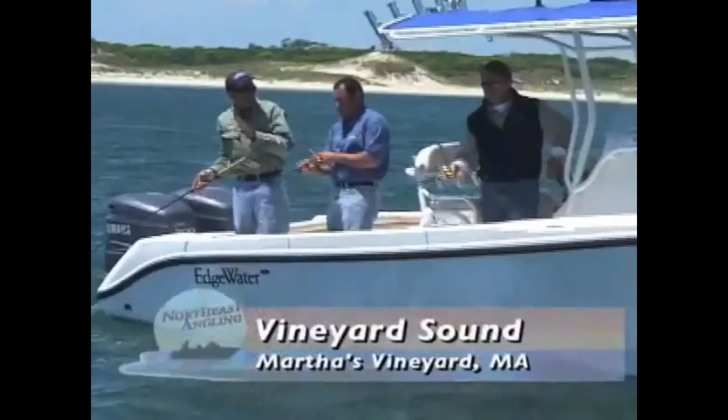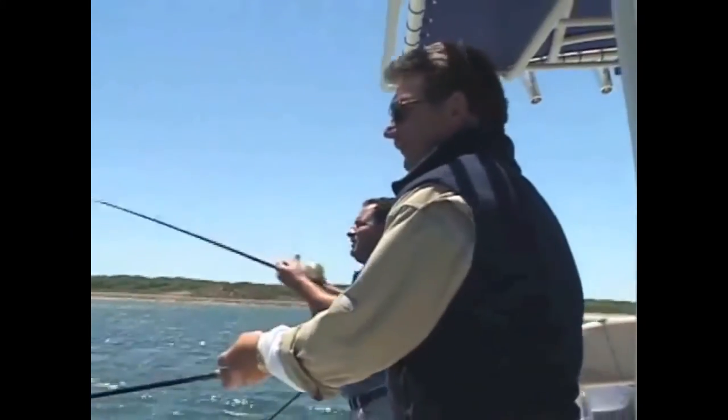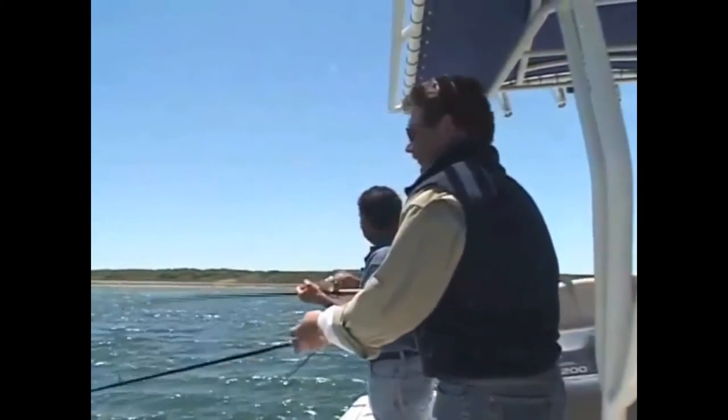It's so important when we're fishing these bucktails to keep that bucktail as vertical as possible. The presentation is just so much better. Oh, there's one. Hey, there you go. That's a fish.